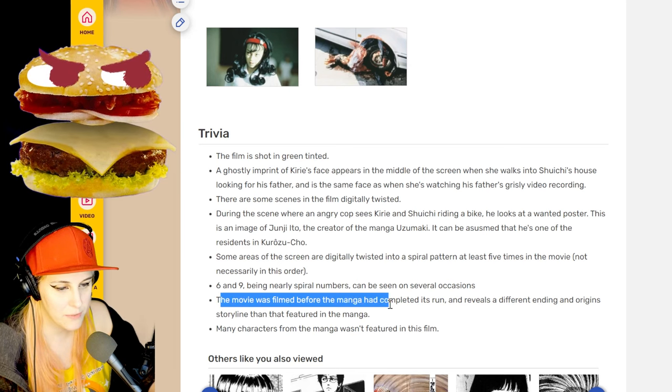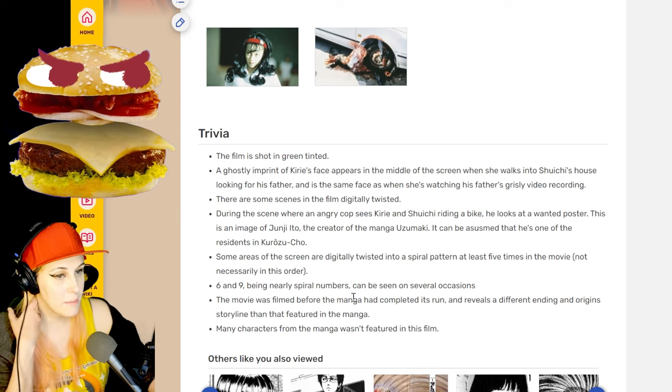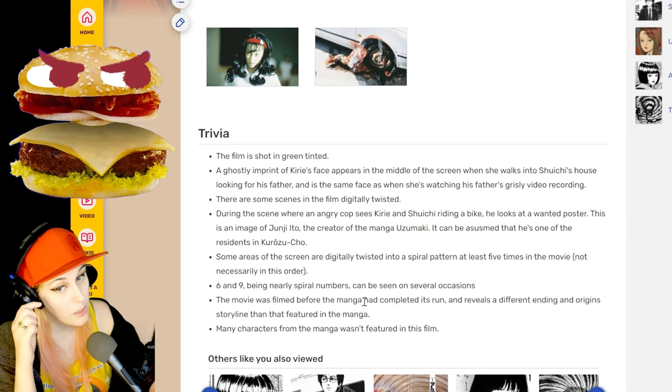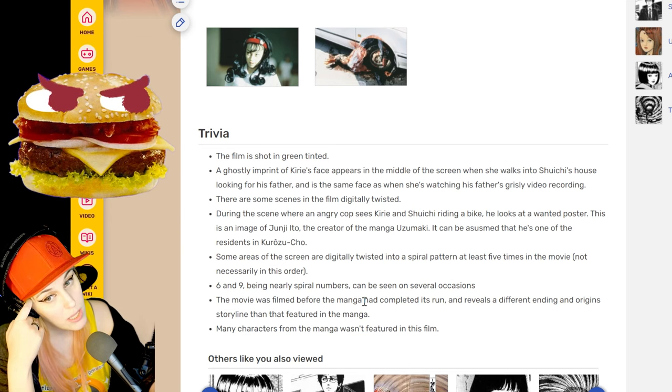I did not know that the movie was filmed before the manga was done. But yeah, the manga ends differently. Huh. I thought it was a budget reason because the end of the manga is wild and would be such a CG heavy moment.